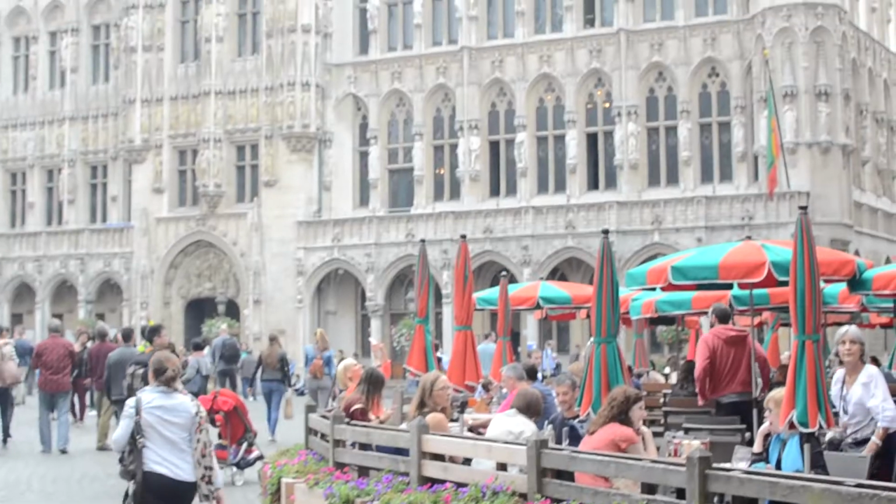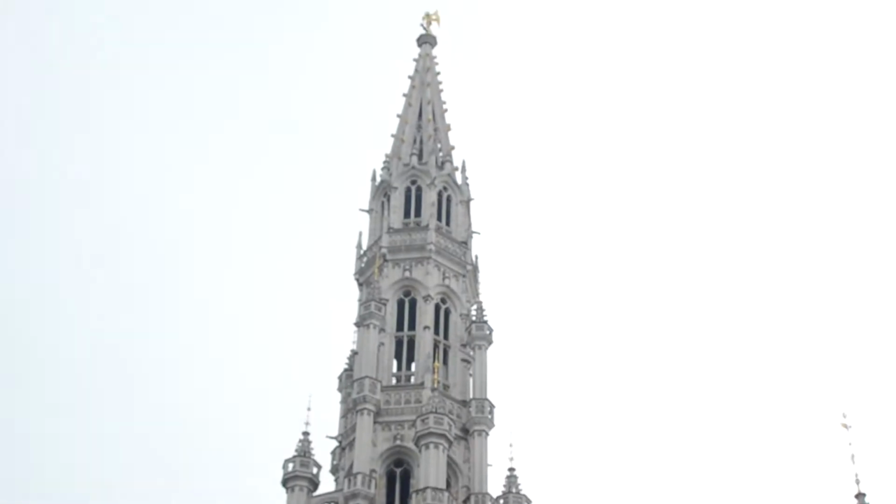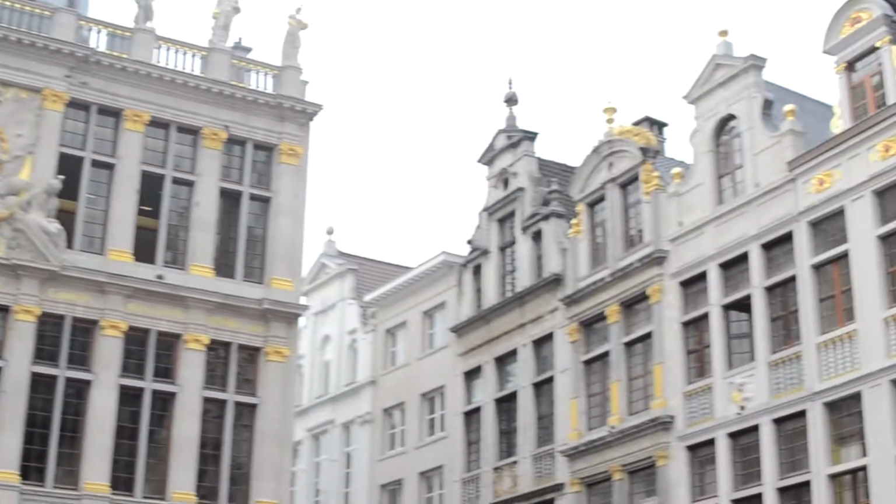We just had to visit one of the most famous landmarks in Brussels, the Grand Place, the central square of Brussels. It's a UNESCO World Heritage Site with beautiful gilded buildings, and it also features the Brussels City Museum.